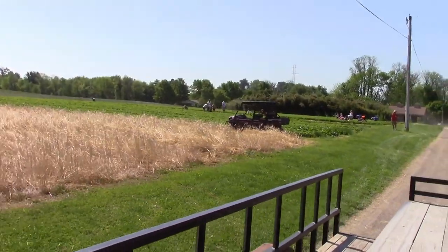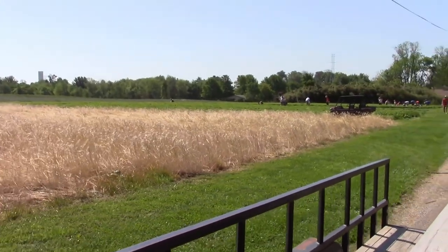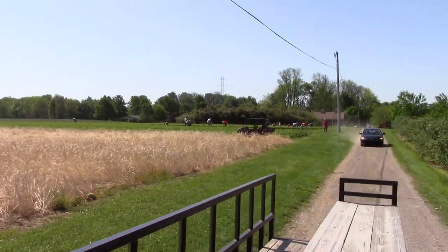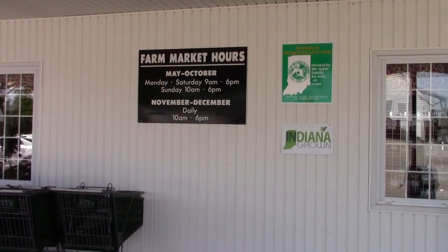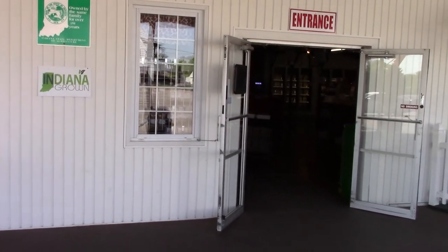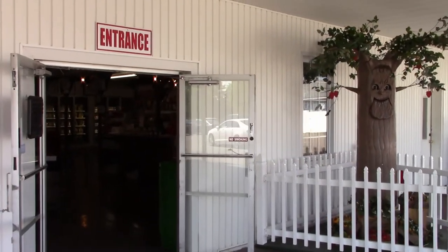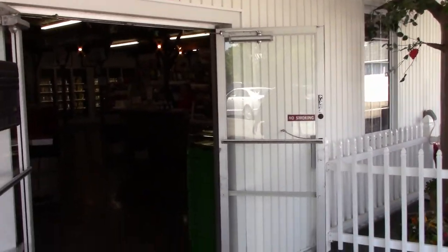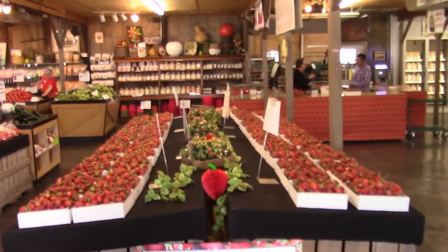We are leaving the strawberry patch until next year. We're going to check out the farm market. We have them already picked in the farm market. Come on inside and take a look around. That's where you pay for your strawberries after you pick them. Our bakery is baking fresh strawberries. Look at all those strawberries.